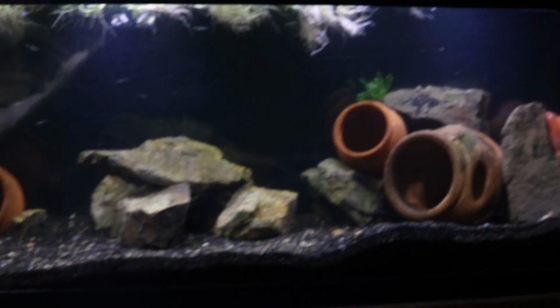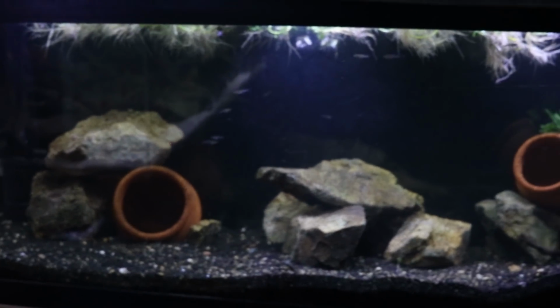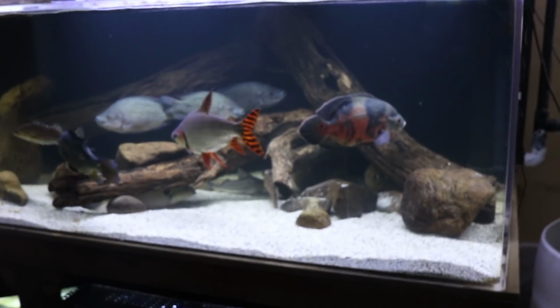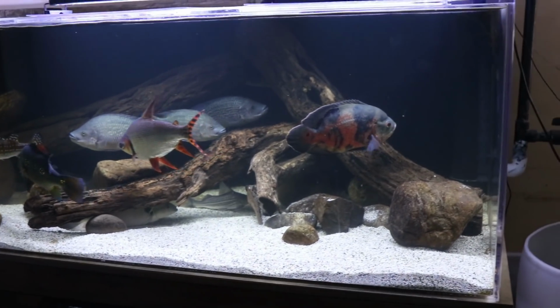But that's this tank, and that's one of the different changes that I made. So the fish that used to be in this aquarium before the red devil came in here, some of them are in that 125 over there, and some of them are in my 210 gallon upstairs. I'm not going to go into that right now. What I am going to go into is this guy.